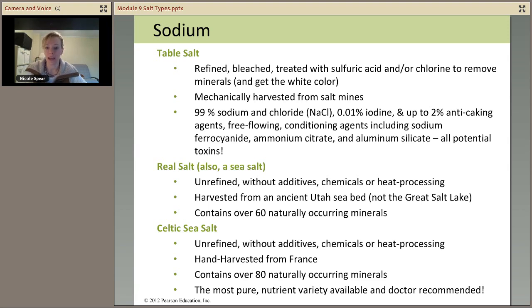So taking a look at the slide here, your typical table salt that you would buy at the store is a very refined salt. As you can see, not only is it refined, meaning it is taken from salt beds, but then it is put through a major process to change the chemical composition of it. It is bleached. So there is a bleaching agent that's added to make it white. Natural salt is not typically white. It's either a gray or a pink, depending on where it comes from. It is treated with sulfuric acid. It's treated with chlorine. The chlorine not only bleaches, but both of these products together help to remove certain minerals.